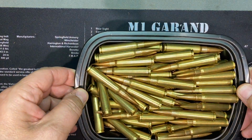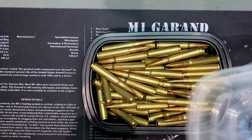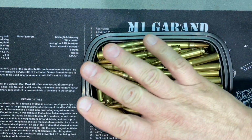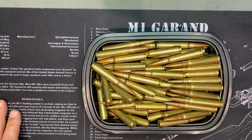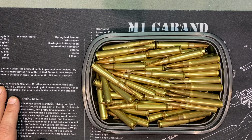But I found this, which is a tub of, it's written on the top here, Hirtenberger. I had gotten a bunch of this and shot it years ago, when I first got my Mauser. My 1936 K98. Gotta take that thing out. Gotta do a video on that thing soon, just to give it a little refresh, and show it again under the more detailed, better resolution camera.